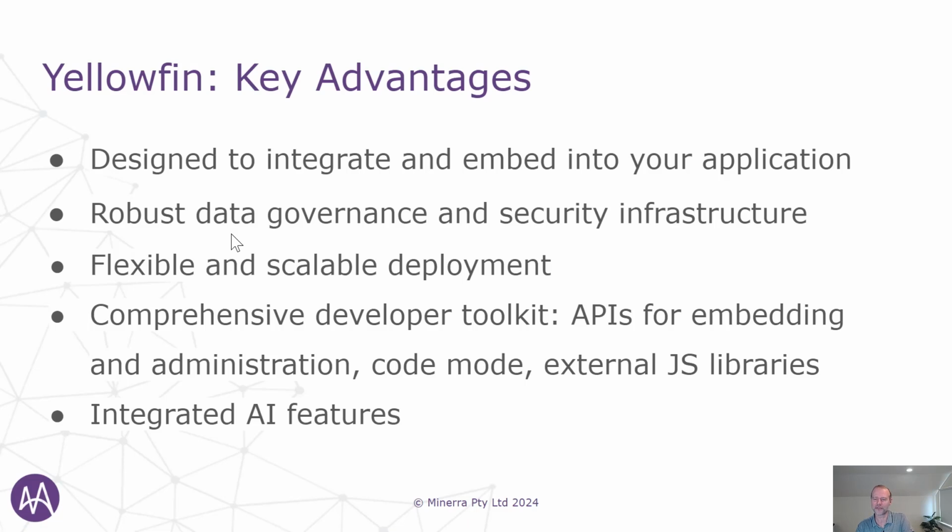So maybe someone from the North American division may only see data from the North American division, and likewise for Asia. But you might also have a whole lot of requirements around content security. So who should see which content, which dashboard, which data points. And all of that is handled within the Yellowfin platform. I spoke about a flexible and scalable deployment, of course, about using clustering and horizontal and vertical scaling.